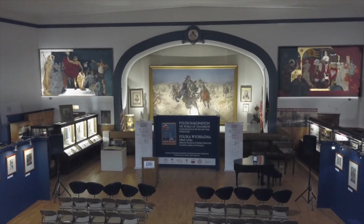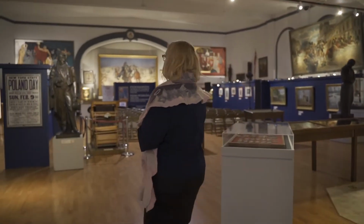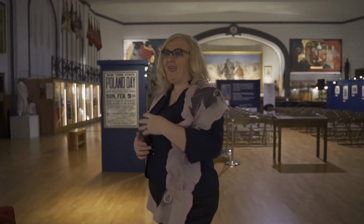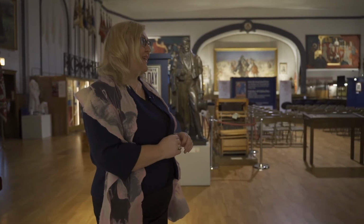Welcome to the Great Hall of the Polish Museum of America, named after Sabina Felixa Logisz. I had the privilege of working with Sabina Felixa Logisz for 9 years at the Polish Museum, and we are connected somehow. She was a great lady, working here in this building for 69 years. And we called her Polish Encyclopedia, Pani Encyklopedia.